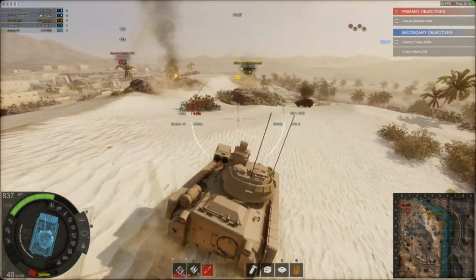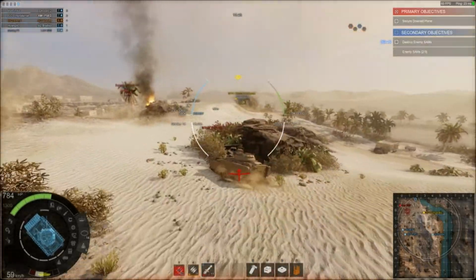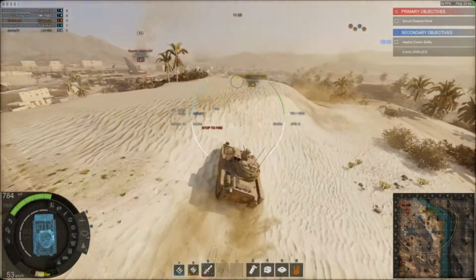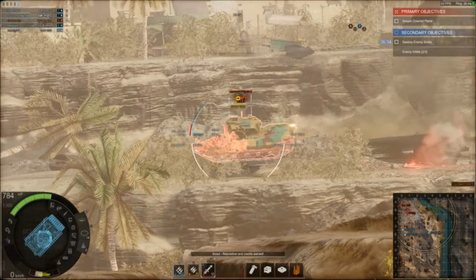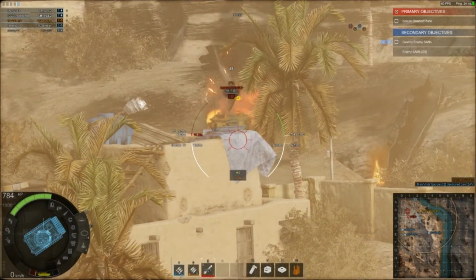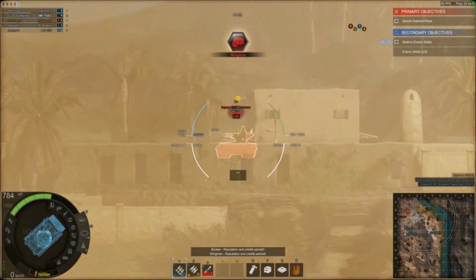Might actually lose this. We've lost the tank already. I'm not on the best. Bradley behind me just shot me. I'm not on the best hit points in the world. Bradley's definitely not on the best hit points in the world. Or did he just? No, he just repaired. It's fine. We definitely won't lose this. Okay, let's take out this VFM. He's down. We've assisted our teammates in doing that.